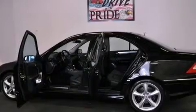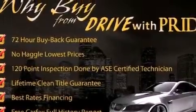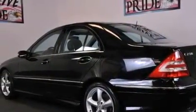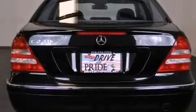All of the following features are included: a multi-link front suspension, air conditioning with automatic climate control, cruise control, a CD player, performance tires, a security system, tinted glass, stability control, heated side view mirrors, and aluminum wheels.